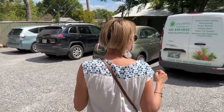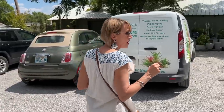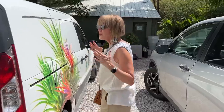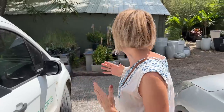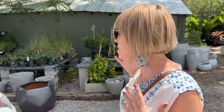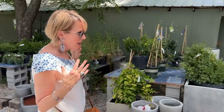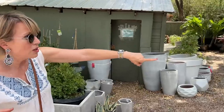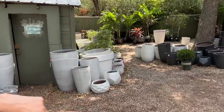And then over this way, because I really want to give you guys a feel for just the diversity of the type of containers they have that match just about any aesthetic you can imagine, whether it's contemporary, Mediterranean, industrial, English. You can see all of these dark slate gray ones.